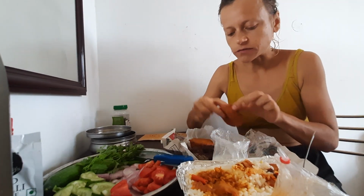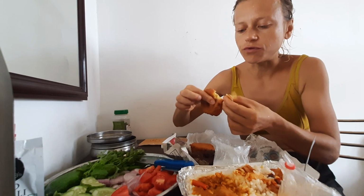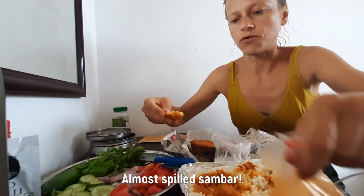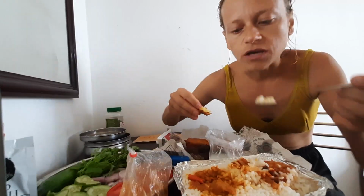And I want to show you the vada. They made it not from rice, but I think from flour. With some chutney. And it's crispy outside and greasy. So we eat it all together.